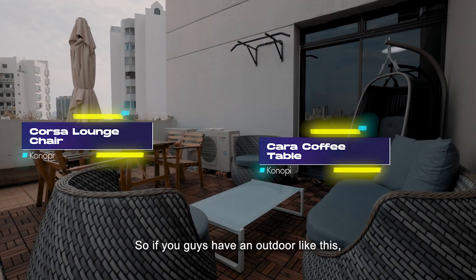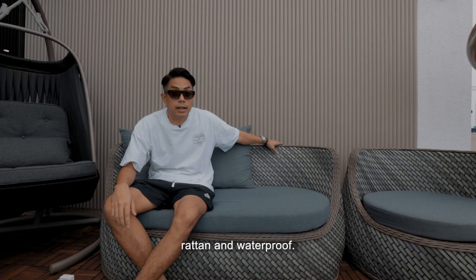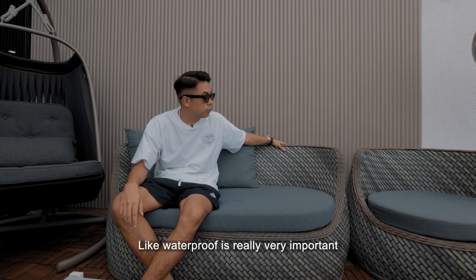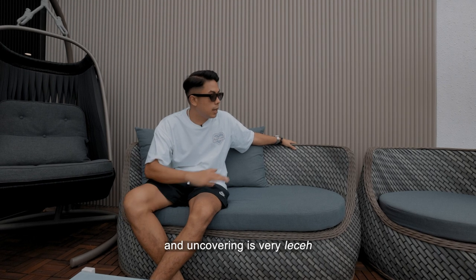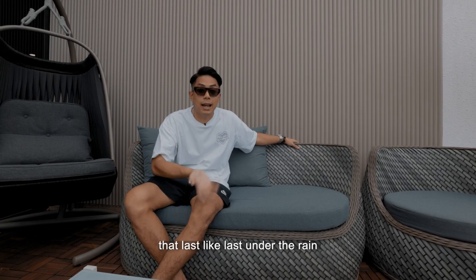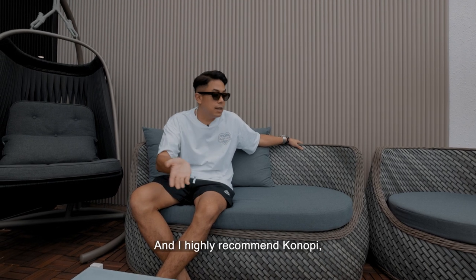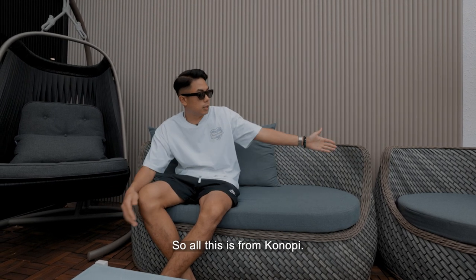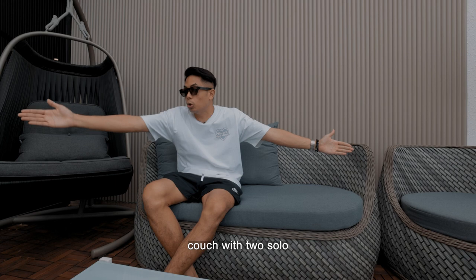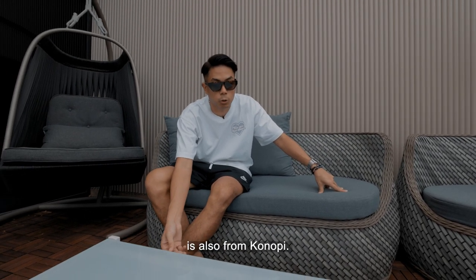Oh, pro tip. If you guys have an outdoor like this, you really have to get something that is rattan and waterproof. Waterproof is really very important because the covering and uncovering is very leceh. And you have to get something that lasts under the rain and under the sun. I highly recommend Konopi. So K-O-N-O-P-I, I'm gonna put everything below. All this is from Konopi. This is the couch, comes with two solo chairs, one here and one there. This glass table is also from Konopi.